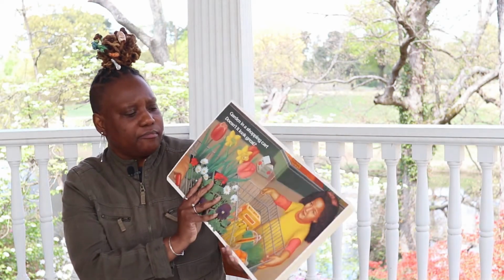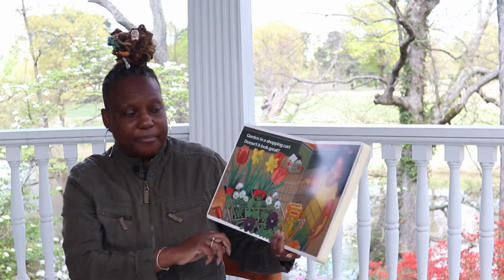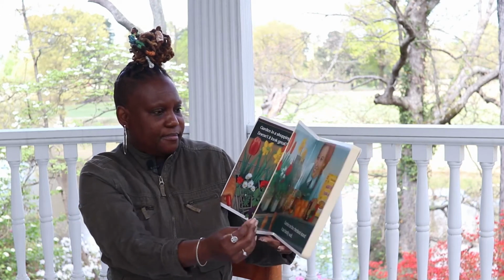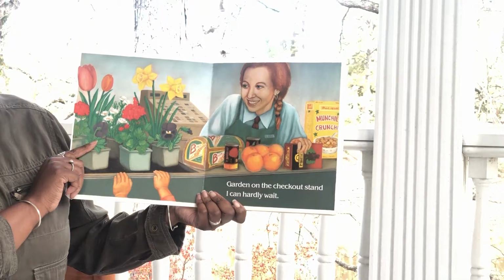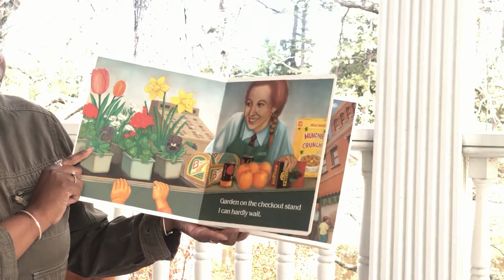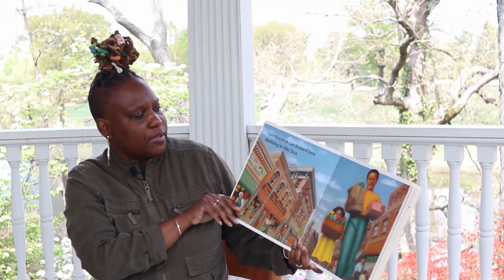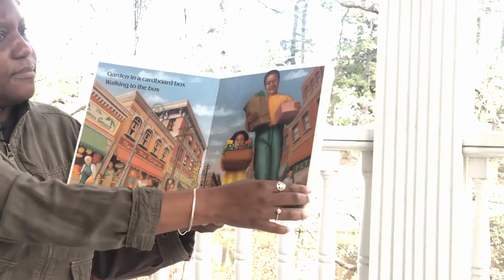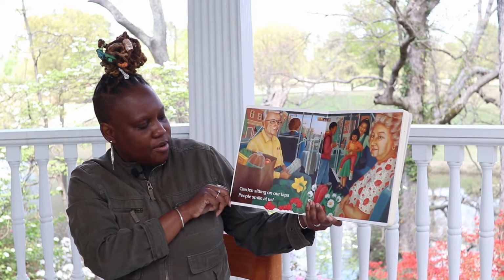Flower Garden by Eve Bunting. Garden in a shopping cart. Doesn't it look great? Garden on the checkout stand. I can hardly wait. Garden in a cardboard box. Walking to the bus. Garden sitting on our laps.